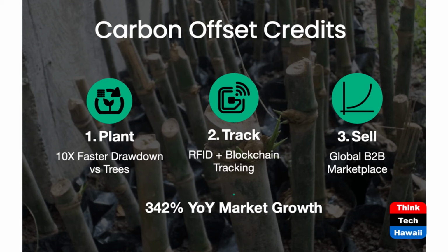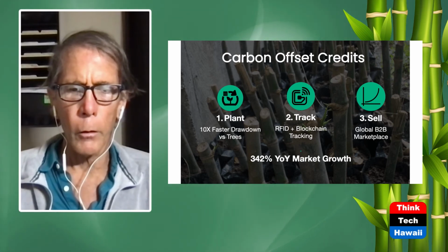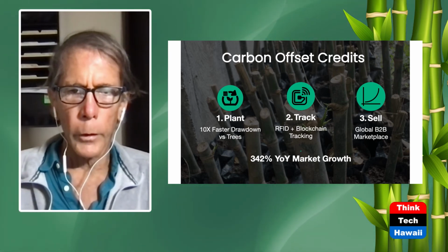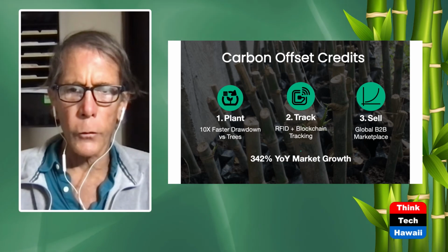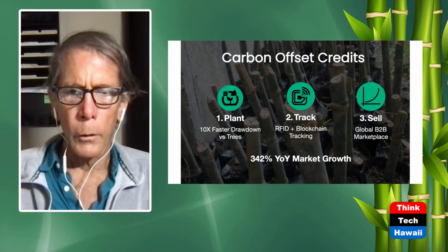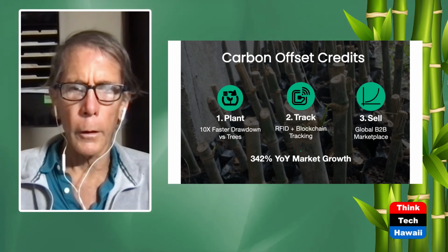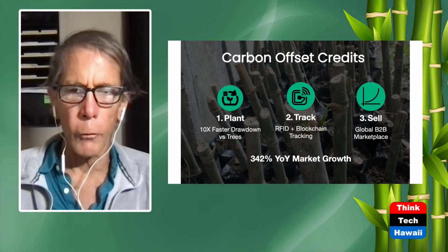Each of the bamboo species and locations will require a local methodology. That will be one of our early steps here in Hawaii. And then getting the plants into the ground where you're really getting that rapid CO2 drawdown. Part of our process is that we've got RFID locators and then a blockchain tracking system that allows us to know exactly when somebody buys a carbon credit, all the way down to the clump level, which is pretty phenomenal. We're using satellite mapping and geotagging in the Philippines along with the RFID. That technology is so high tech.